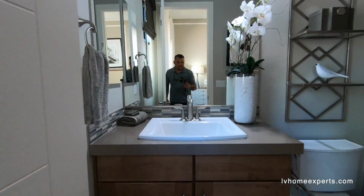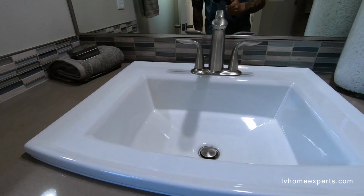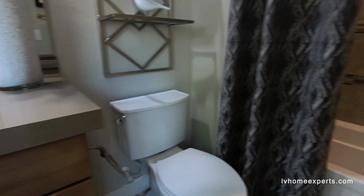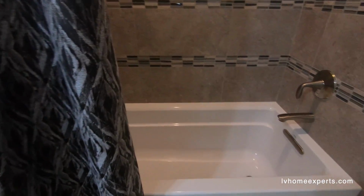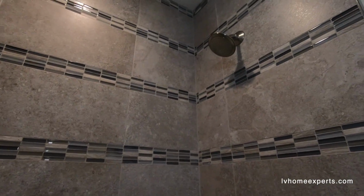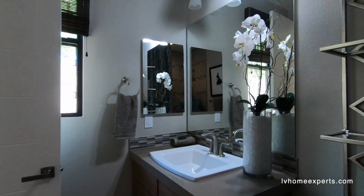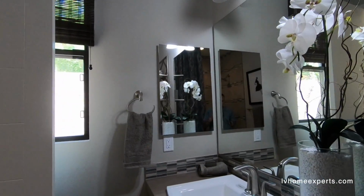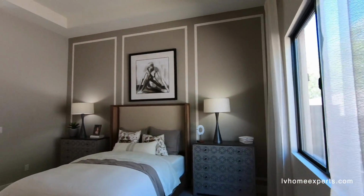Coming into your bath, you get the quality cabinets, 2-inch stone. The tub is actually made out of fiberglass. Look at all that tile work all the way to the top. It's always nice to have tile all the way to the top. As you can see, I'm just pointing out right here, 2 light bulbs are out. I like this bathroom just due to the fact it does have a window.